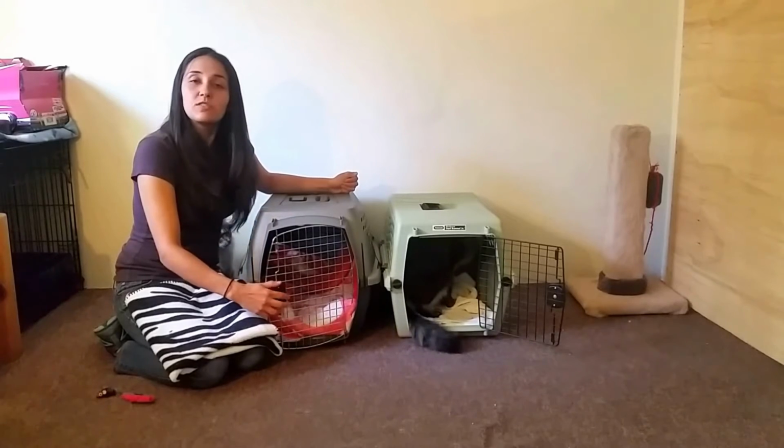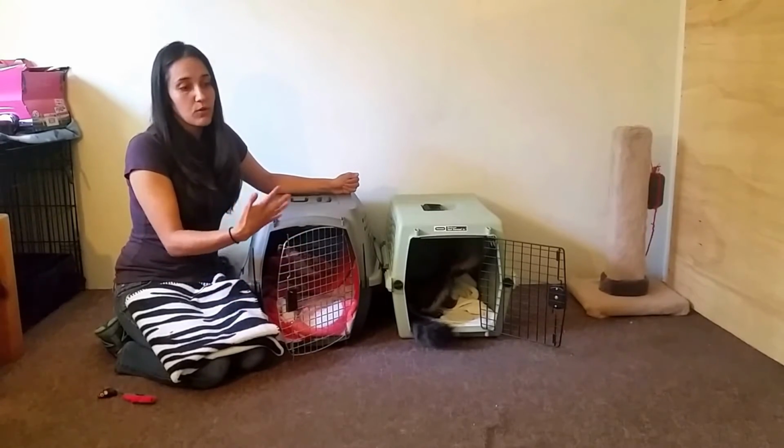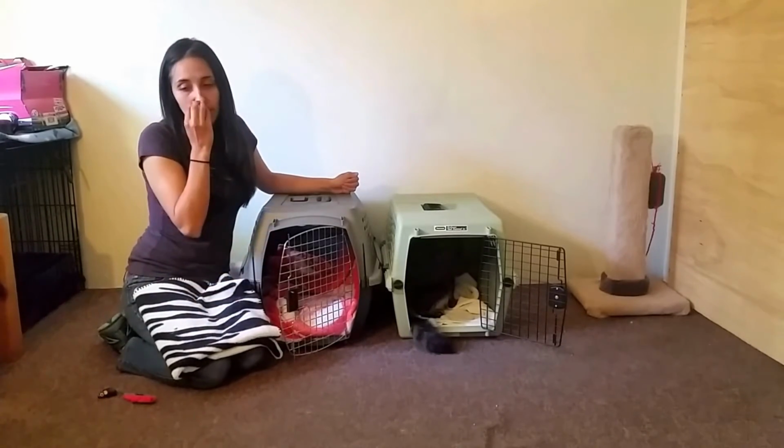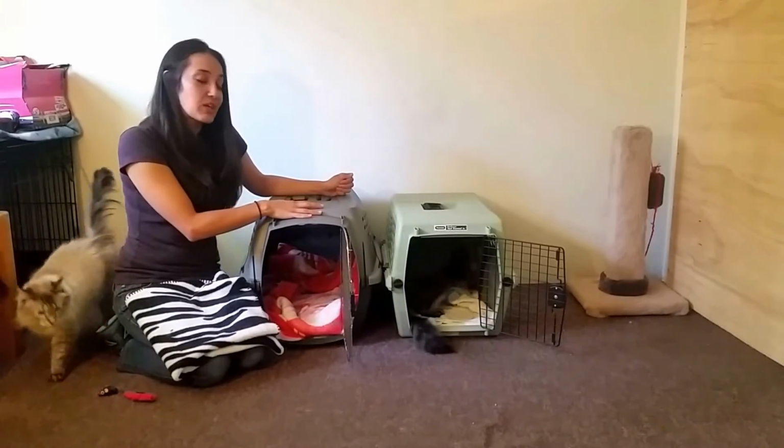So you want to get them used to and acclimatized to all these different noises that are going to happen when you're taking them to the vets, or they're going to be adopted, or you're moving house, or whatever's happening. And the next thing I like to do is make my kennel a happy station.